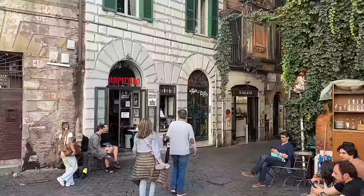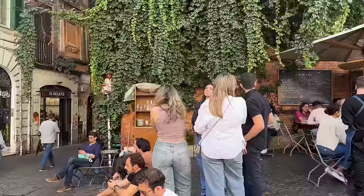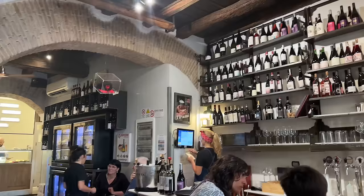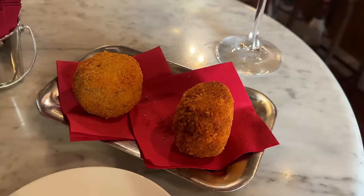Another place I suggest checking out to eat is a place called Trapizzino. They do these pizza bites that are absolutely delicious and come in a bunch of different local flavors. Also, try the supplì, which is very similar to arancini, except again, it is a Roman traditional food.